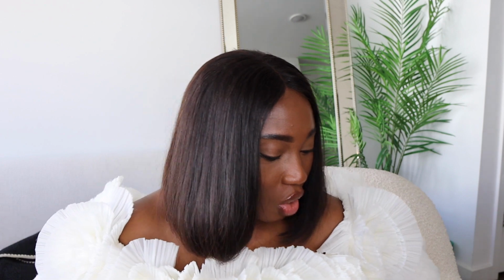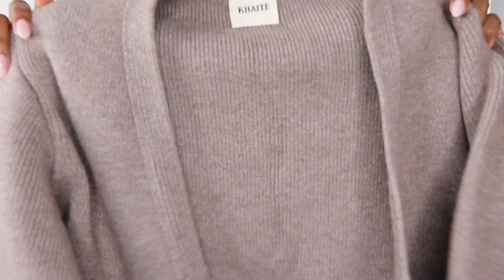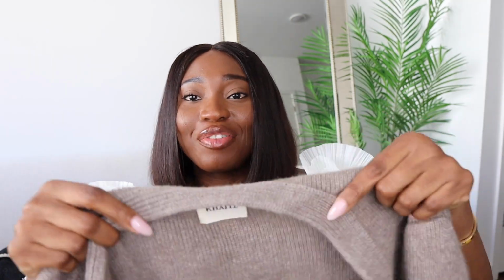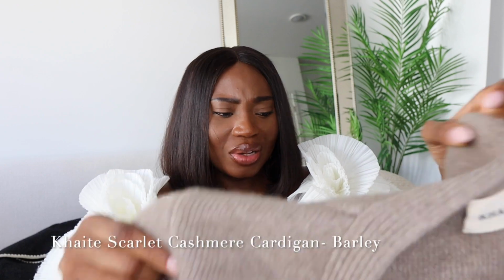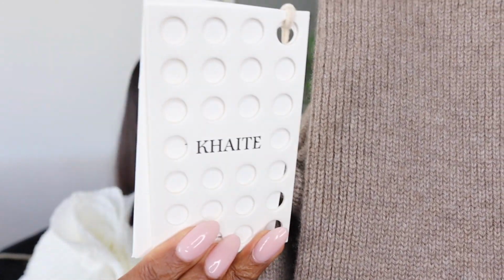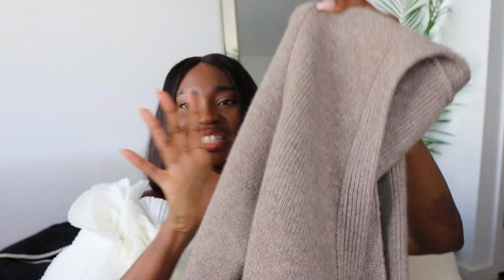Now moving right along, I picked up another sweater. Ideally I should have done it right next to the coat, but I wasn't able to reach for it at the time. All right, it's this gorgeous cardigan. I know you've seen it everywhere, and it's this KHAITE cardigan. I got this in Bailey, I think that's what it's called, and this is the gorgeous tag that it comes in. It's a nice hourglass sweater.